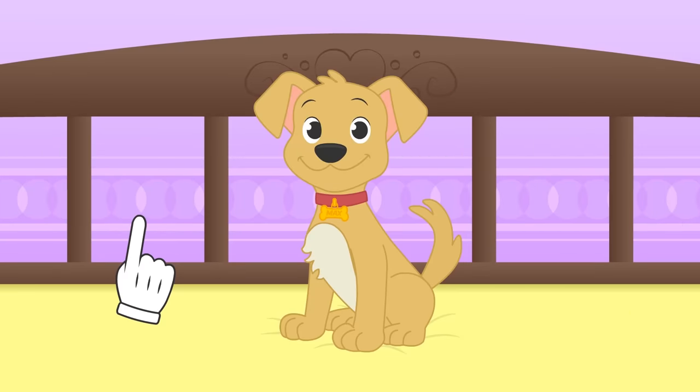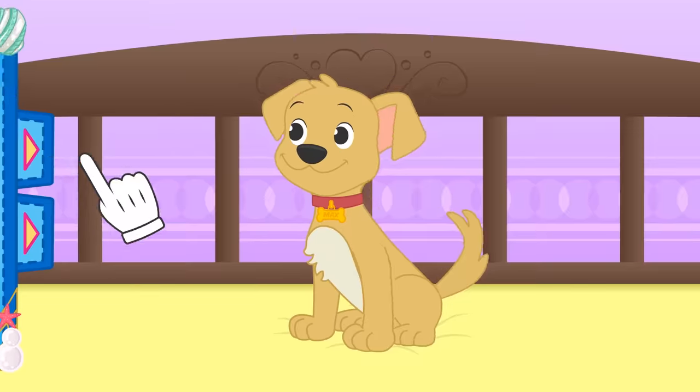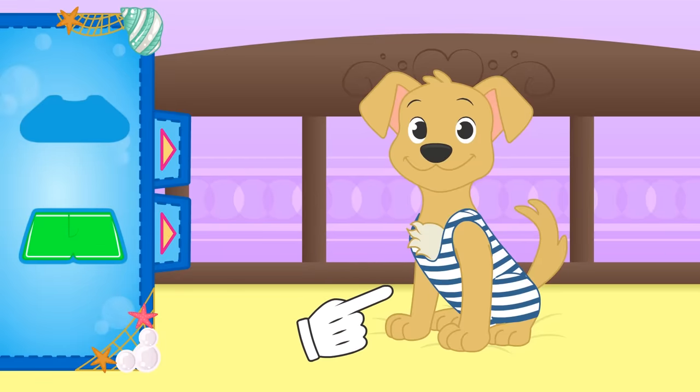Ready to choose your swimsuit, Max? What have we got for you? Let's see what you feel like with this one. You look really good, but we can keep trying more if you want.